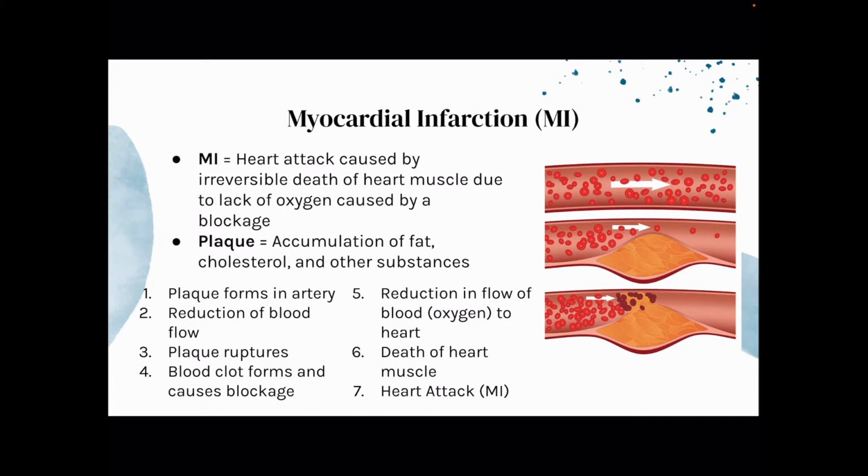So let's go over a little bit as to how exactly an MI occurs. It starts by a plaque forming in the artery, which you can see in the image on the right. And again, as you can see in the image, it ends up leading to a reduction in blood flow through the artery that leads to the heart. This can end up causing the heart muscle that the artery leads to weaken, as it's not receiving the blood that it should, and therefore it's also not receiving the oxygen that it should.